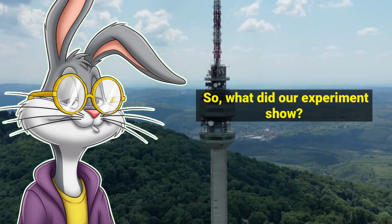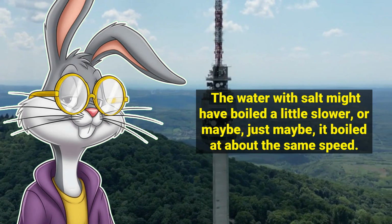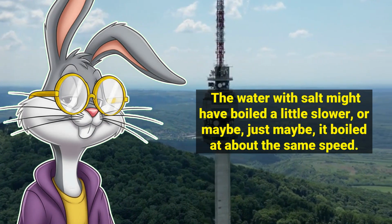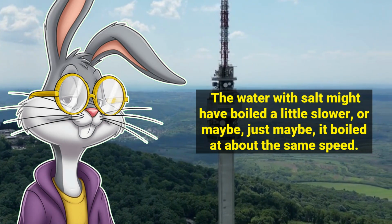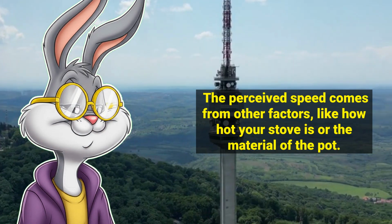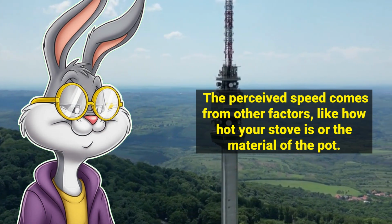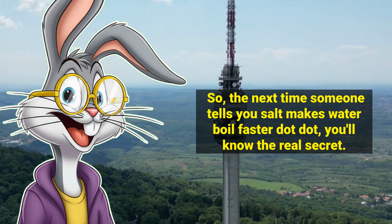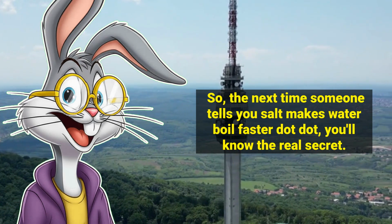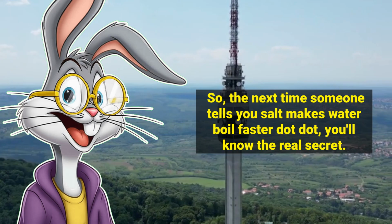So, what did our experiment show? The water with salt might have boiled a little slower, or maybe, just maybe, it boiled at about the same speed. The perceived speed comes from other factors, like how hot your stove is, or the material of the pot. So, the next time someone tells you salt makes water boil faster, you'll know the real secret.